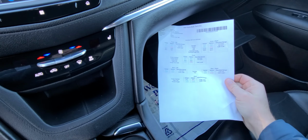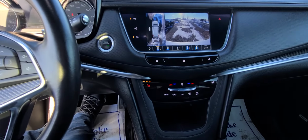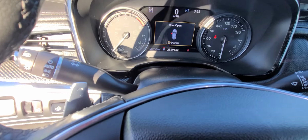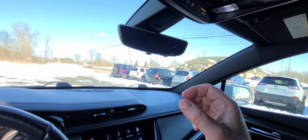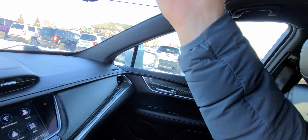This is a printout from computerized alignment. I'm just telling you that there are no hidden problems in the suspension. Caster, camber, toe, everything is reset and in green. Full tank of gas, 25,694 on the clock. The vehicle is not due for any type of maintenance whatsoever.